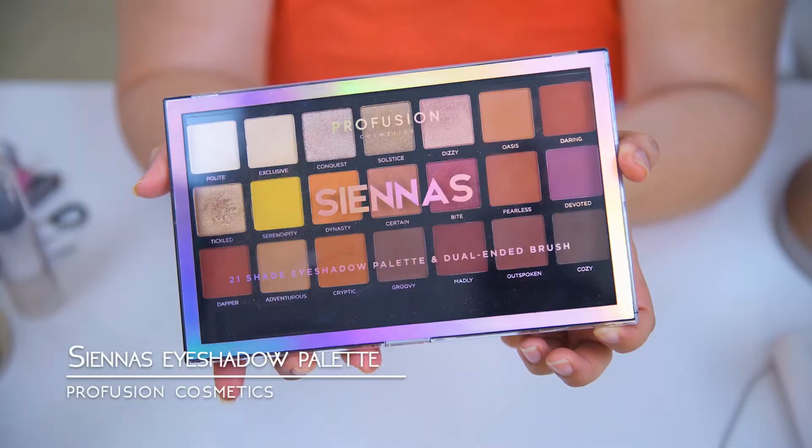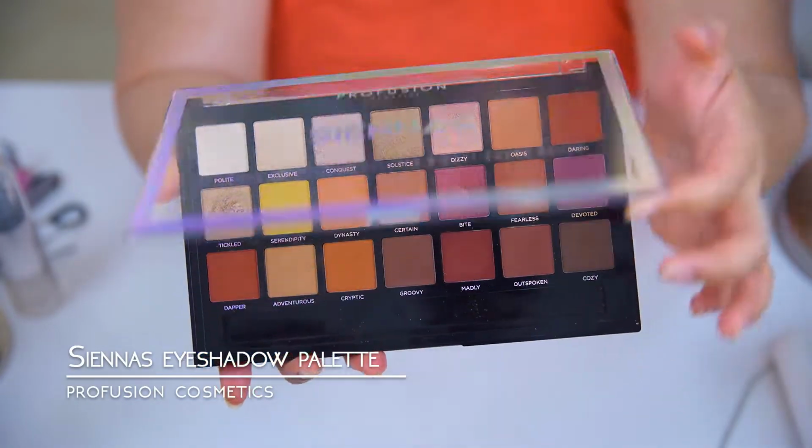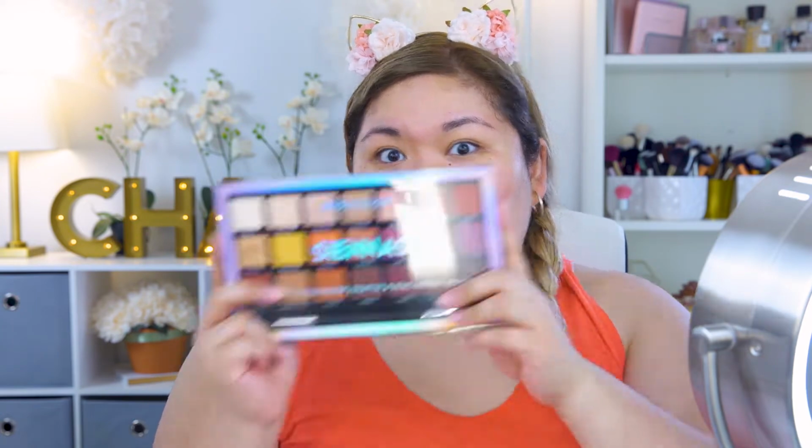Hey, it's your girl Chab, and today I'm coming at you with a tutorial and a review on this Profusion Siennas palette right here. It has 21 shades all here for you today, and I'm going to be sharing this nice and inexpensive palette. Can it reign above all of the high-end beautiful palettes? I don't know, but it's pretty beautiful to me. I've already tried it, I've already tested it, and I'm going to let you know the tea with this demo. So if you want to see me do the look and give you a rundown and the tea on this palette, then let's get started.